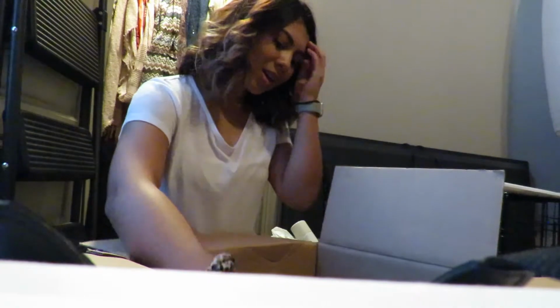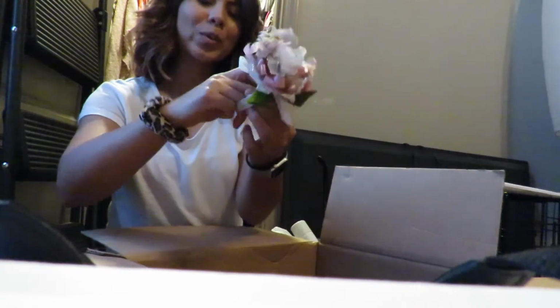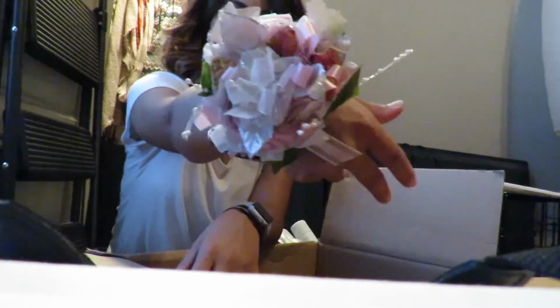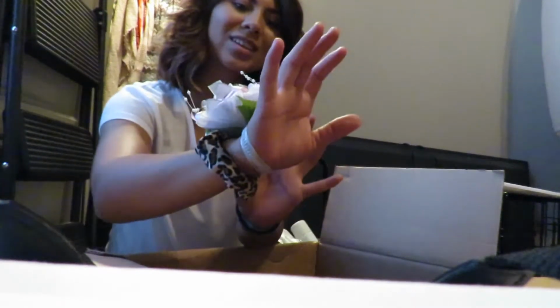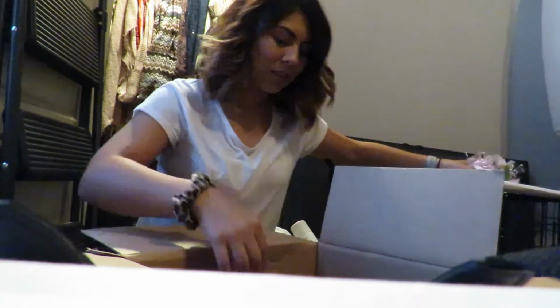Oh my gosh, here's my, what's it called? A corsage from when I went to prom. Oh, how cute. Look how cute. Oh my gosh, I can't believe I still have it. And there's just more stuff in here. Not that much, but just a little bit of stuff.